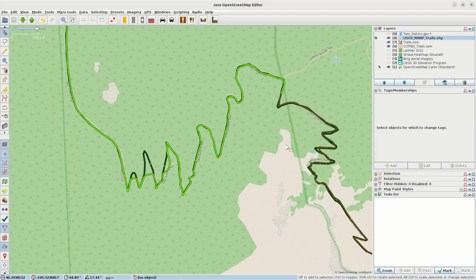Let's take a look at data from the USGS. It shows up in a yellow with a green casing, and not surprisingly it matches exactly, or for all intents and purposes, exactly with the Park Service data because the USGS is hoovering up data from all these agencies. The reason it terminates here is because now that goes into Forest Service lands, and I just filtered out everything except National Park Service trails in the USGS data so that the software wouldn't get bogged down.